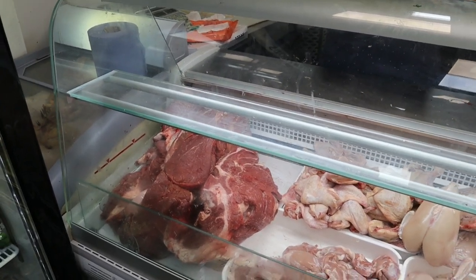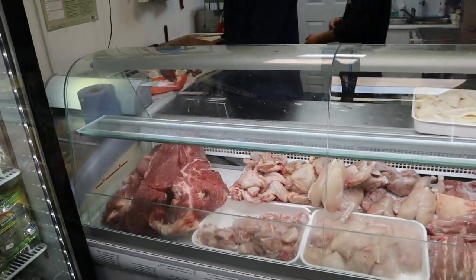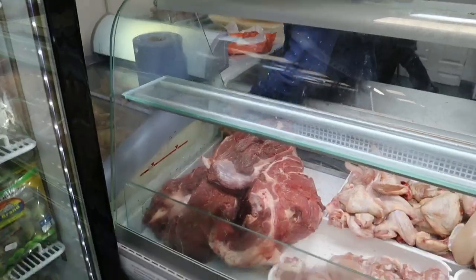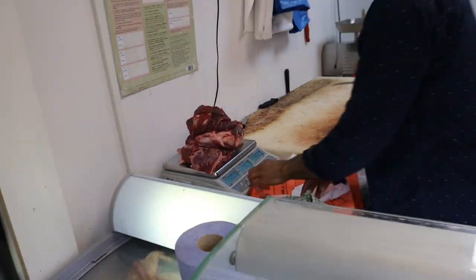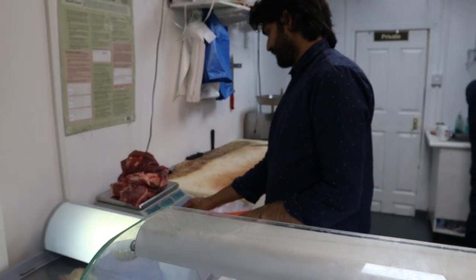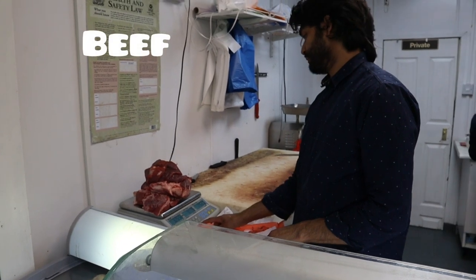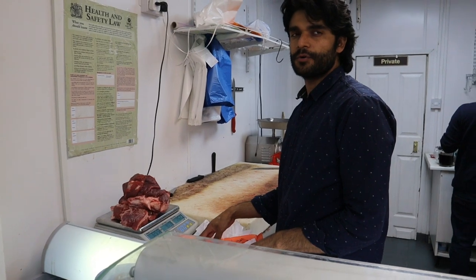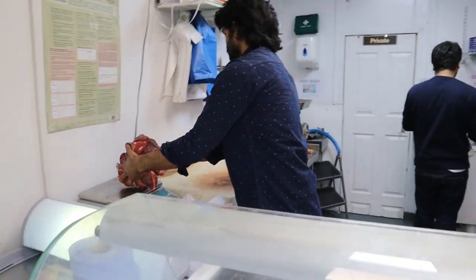Okay, give me 2 kg. 2 kg boneless. That is tiny. Now you want to get it. This is 3 kilo. How much is it coming to? 24.40. Okay, I'll cut.